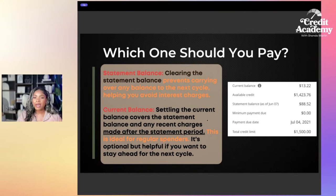So just make a habit of it. You can either pay your statement balance and you've done exactly what you needed to do. You don't get any extra points by paying the current balance. However, if you are regularly spending on your credit card, it is a good idea to get in the habit of taking care of your current balance. Okay.